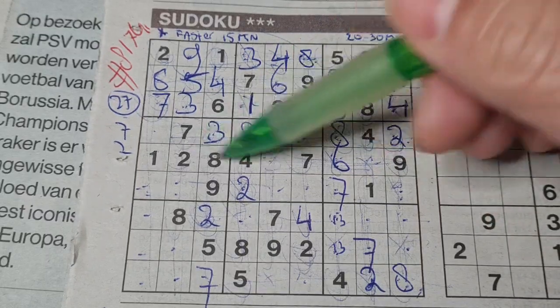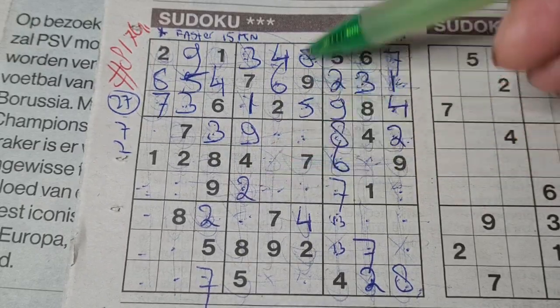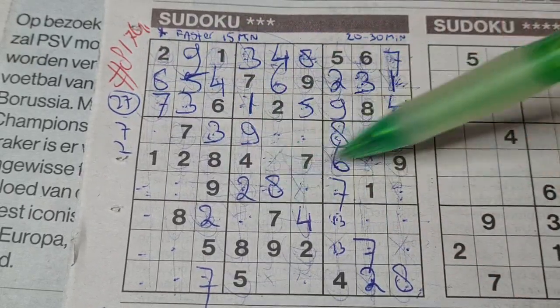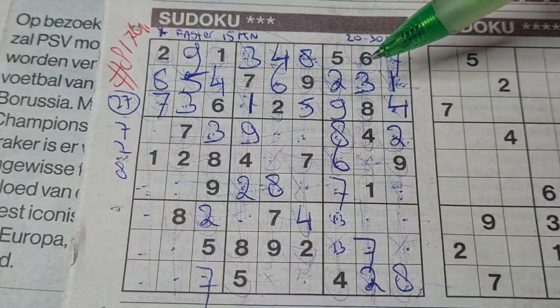The 8 in this row, the 8 in the middle row, so the row below, the only 2 places left, 8 should be here or there. We have 8 in this column, no 8 there, 8 should be there. And all the 8's are used. I can see digit number 8.